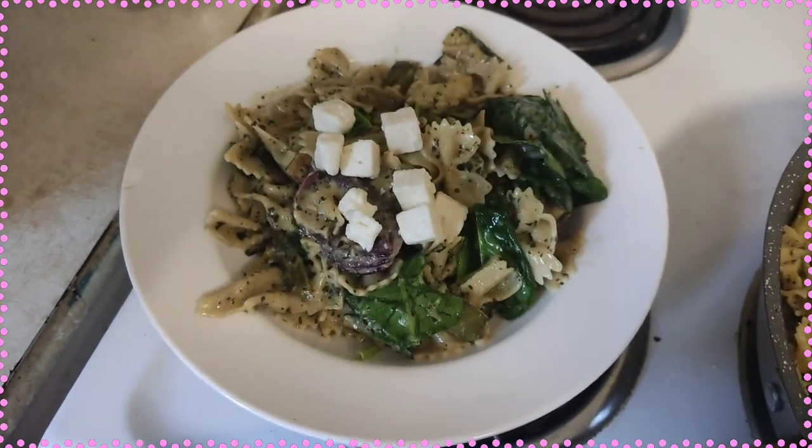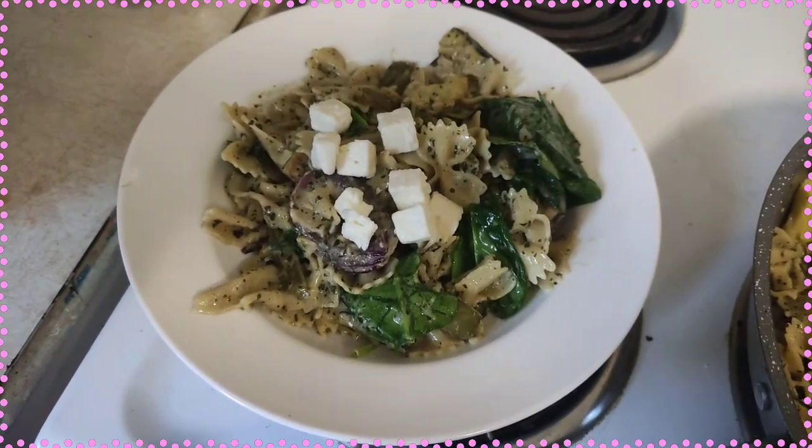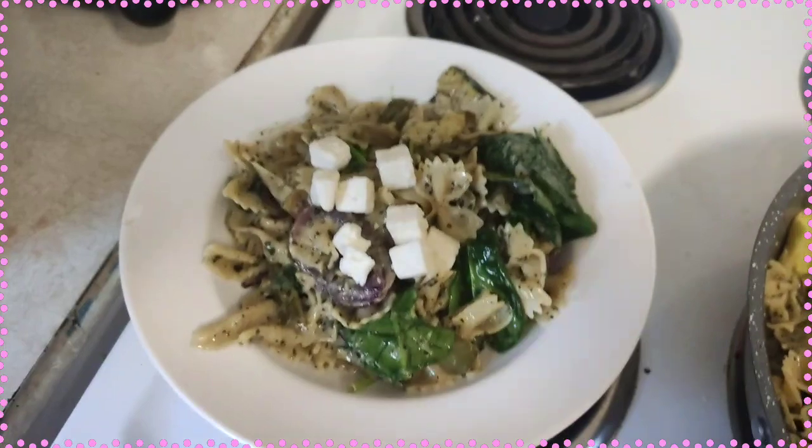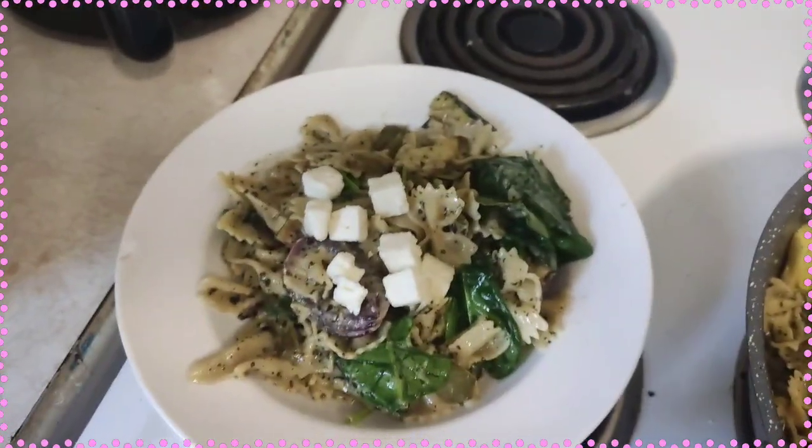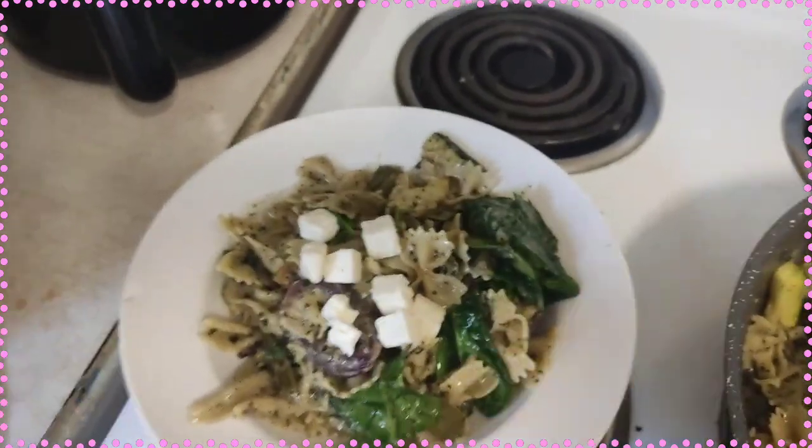I'm supposed to crumble them over, but whatever. Presentation is not my strong point. And there we have it. My vegetable pasta cooked for lunch. So I'm going to eat that while I wait for the plate, the box to arrive, and we'll unbox that together. You can stay with me.